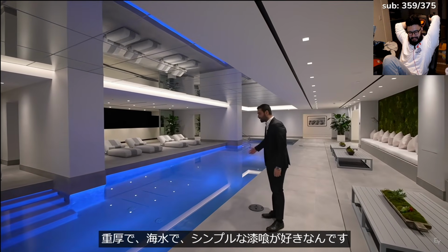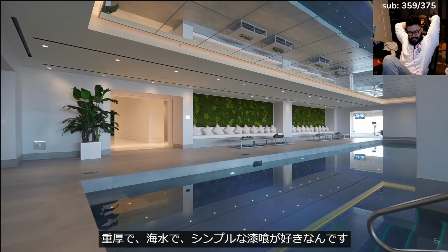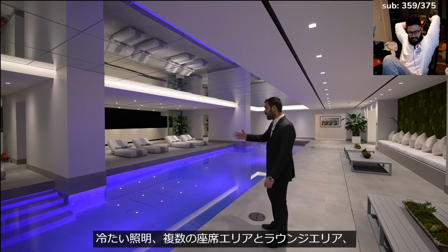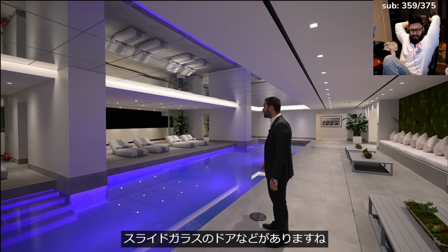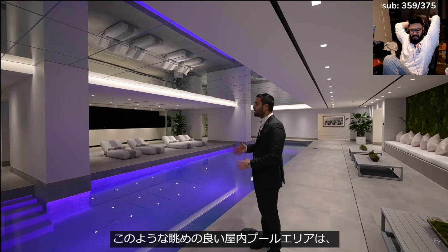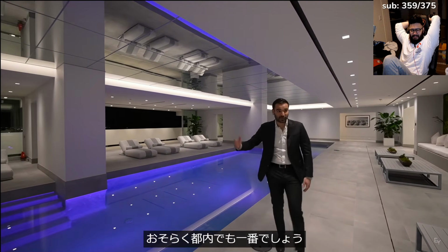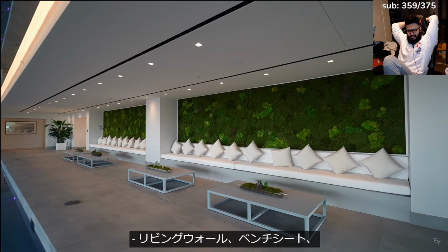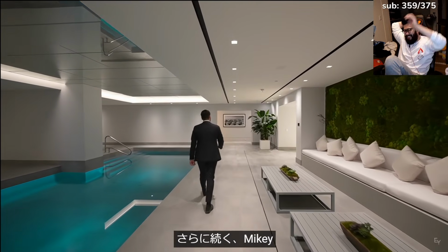It's massive. Salt water. Love the simple plaster. Lights changing. You have a mirrored ceiling detail with cove lighting. Multiple seating areas and lounge areas. Sliding glass doors. This is probably the best indoor pool area in the city with these kind of views. And again, amazing. It's crazy. Out of words. Living wall. Built-in bench seating. And it continues.